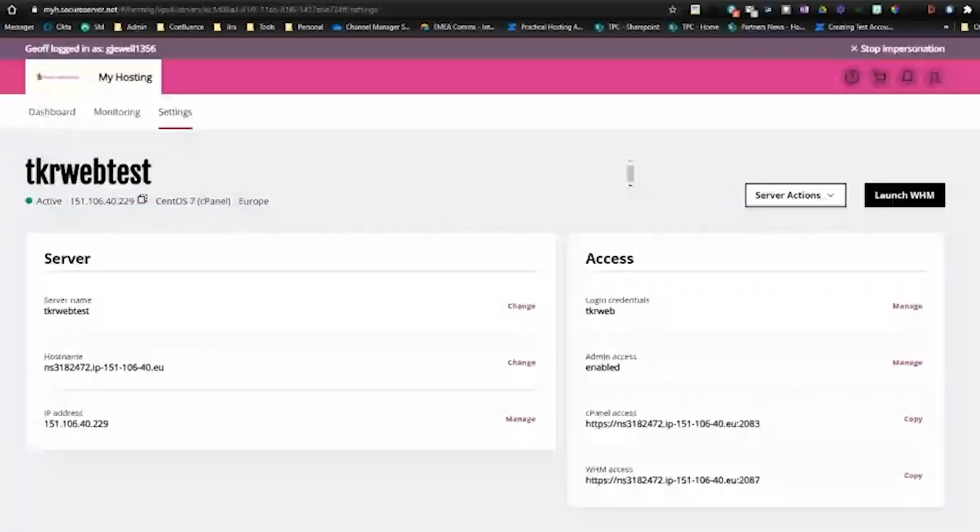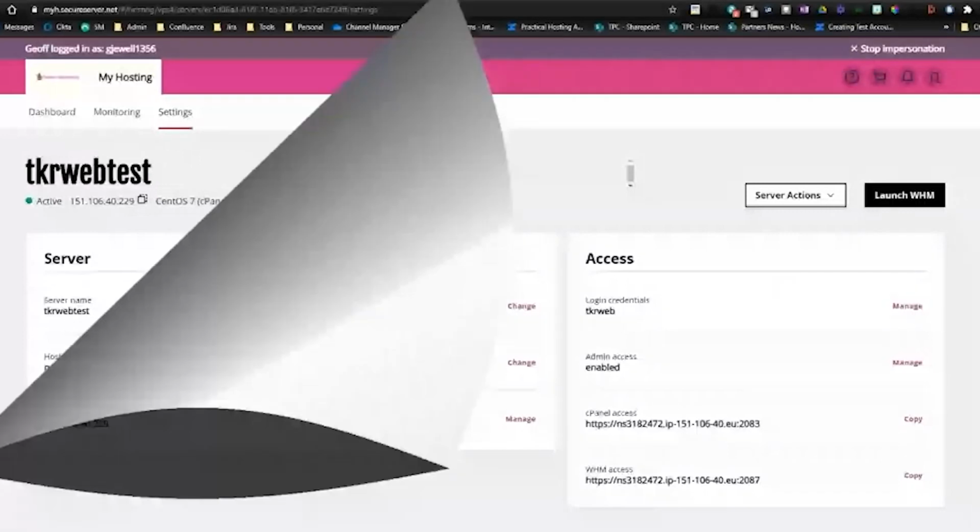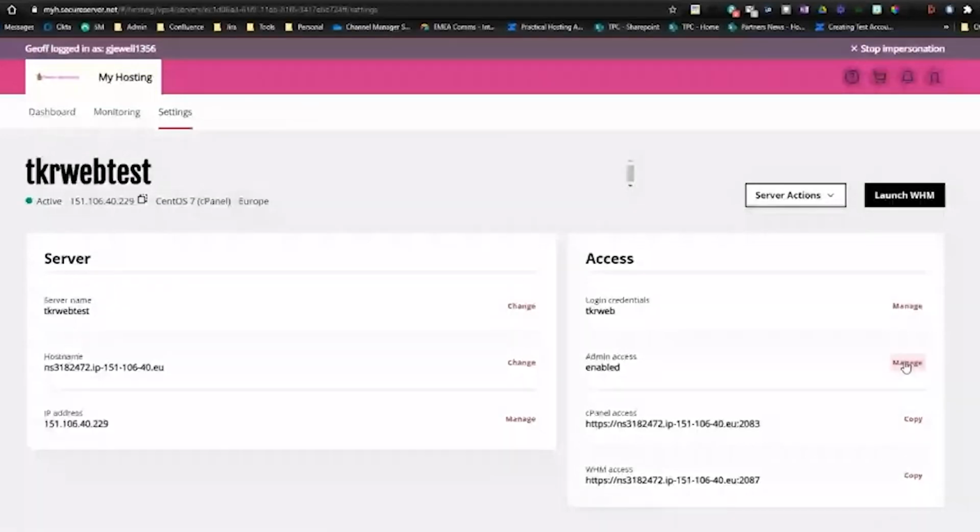So you can change and view things like your server username. You can view the password, see the cPanel and WHM access URLs. This is also where you can actually enable or disable admin access. So going over to the access card and going to admin access and clicking on manage, I'll show you where you can check or uncheck the box to enable or disable admin access.